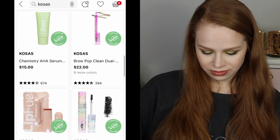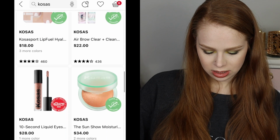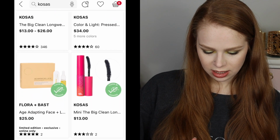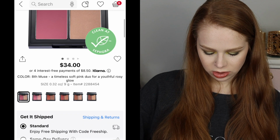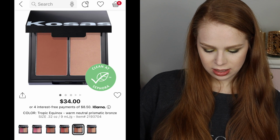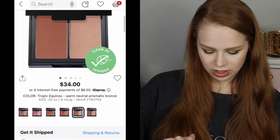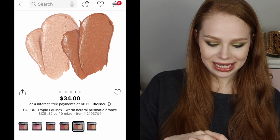Let's see if there's anything else happening here. Oh, this is so cute. Do not need it at all, but the packaging is adorable. Okay. Yeah, I think that's good. Let me see. I love these little duos. I just have 2 shades. That's really pretty. I probably don't need any more, but I feel like they're so good. This one right here, Tropic Equinox, looks really nice. We'll add. We'll add.